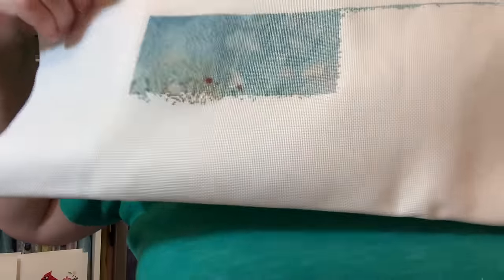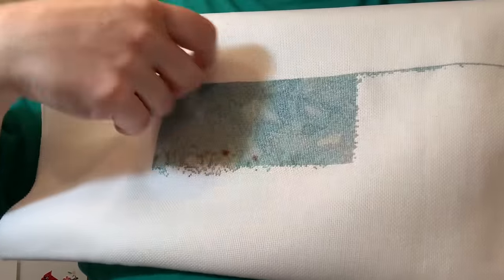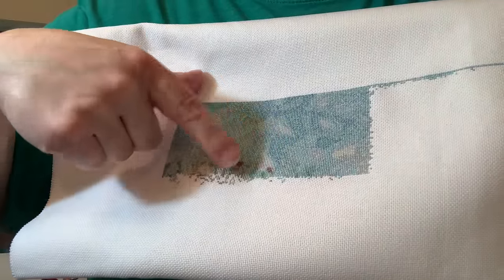So you can see the flowers starting to come in here, the very top of the flowers in the field. Every time I was working on this, I was like, that looks like a mushroom in the sky, but it's just a cloud, or however the artwork was done. But every time I look at it, I'm like, oh, there's the sky mushroom.